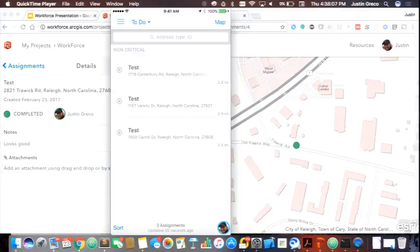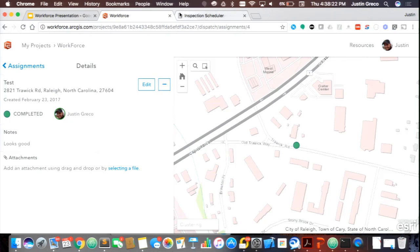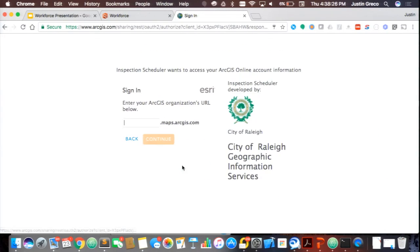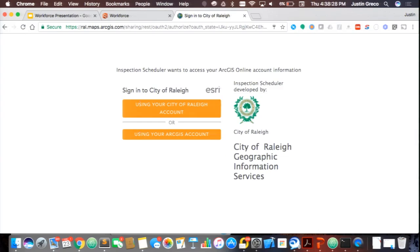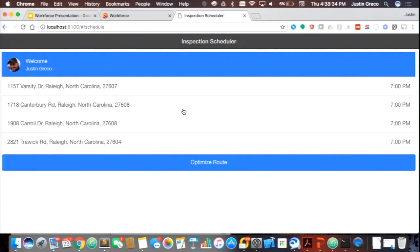So one thing that the building inspectors need to do, they need to be able to order these so they could say, oh, I'm going to this one first, this one second, this one third. Inside Workforce, there's no way to do that unless the dispatchers change the due date, the due time. And so I created this little Ionic app here for them to use. It can work on their phones. It gives you a list.